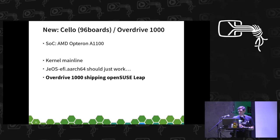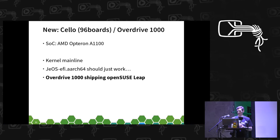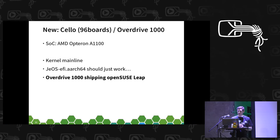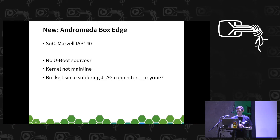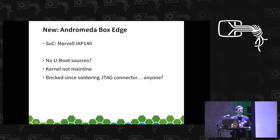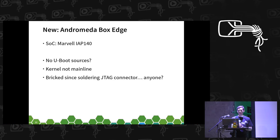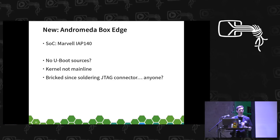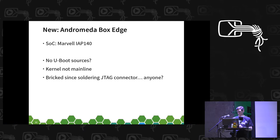Then there's also in the 96Boards form factor, the Espressobin from Marvell. It appeared as if there were no U-Boot sources available, which I found quite disturbing since that is a GPL project. The kernel for that did not seem to be mainline yet, and unfortunately the one board that we had available, we managed to brick apparently while soldering on a JTAG connector. So if anyone has had more success than we do, then please let us know.